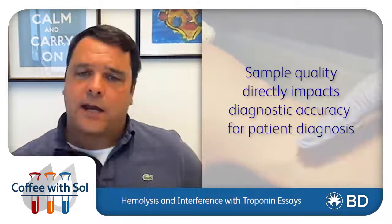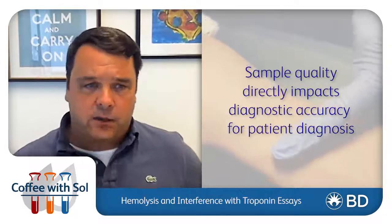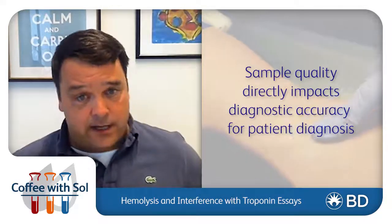Or conversely, if you triage based on the change of troponin levels in time, the first sample being falsely low due to hemolysis, the second, a non-hemolyzed sample, being normal, the patient may be sent to the cath lab for procedures that are not needed. Sample quality directly impacts the diagnostic accuracy for patient diagnosis. Bluntly put, at least in my ED, the doctors want results, but they are not always aware of the impact of sample quality on diagnostic accuracy.